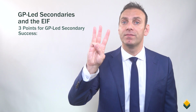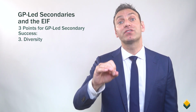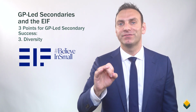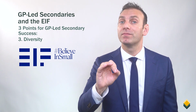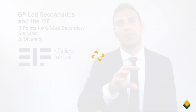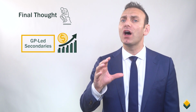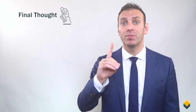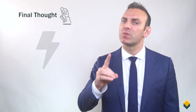And number 3, diversity. In a GP-led secondaries program, you need to diversify across vintages, strategies, and industries. Well, the EIF is able to accomplish this through their large number of relationships. Now, here's a final thought. GP-led secondaries have been growing quite a lot in the past few years. The structure is complex, and there are potential conflicts of interest that may arise.